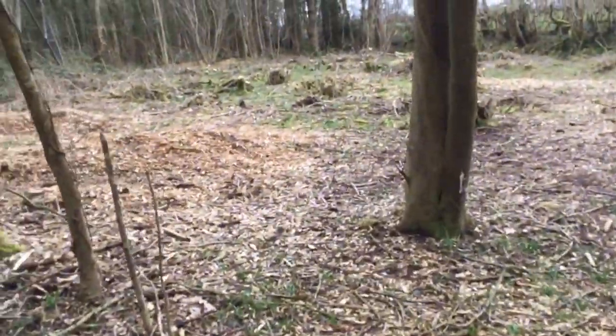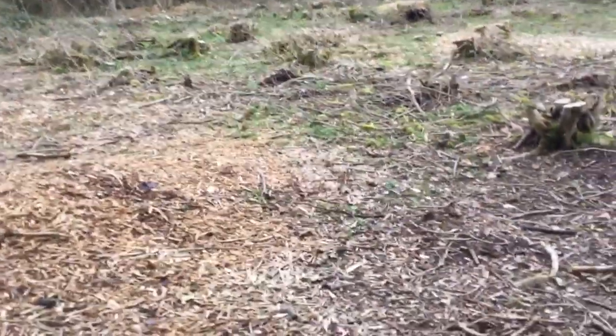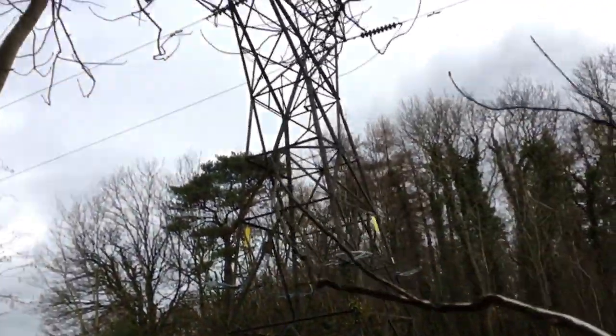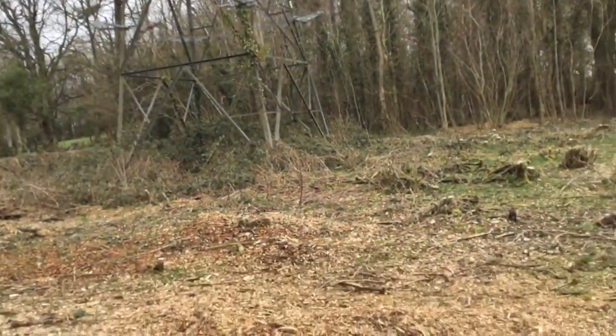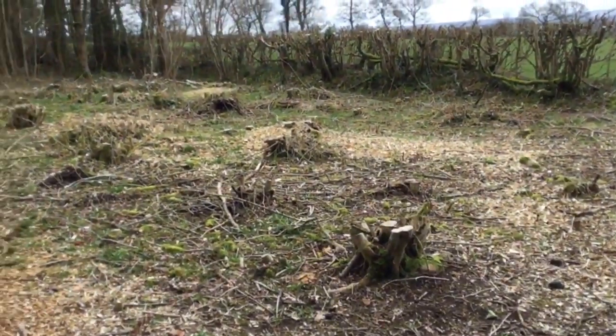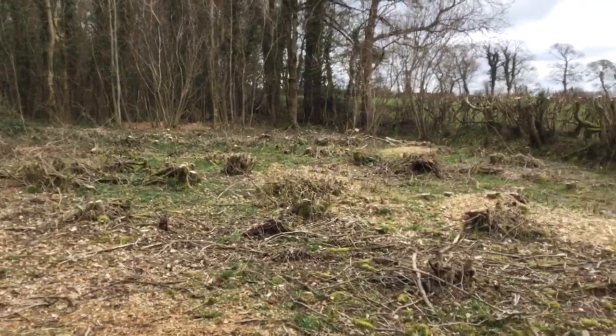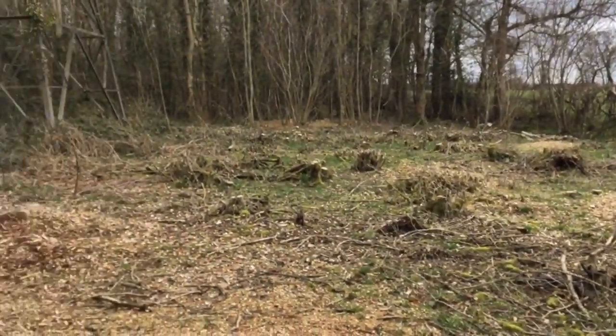Now this has been done by the electricity company, which I think is called SSE, and it's because they've got a pylon right there. I don't want to go too close under it and get cancer, but it really does sort of buzz. If you're driving a car under it on a rainy day and the car gets stuck, you can hear it fizzing.